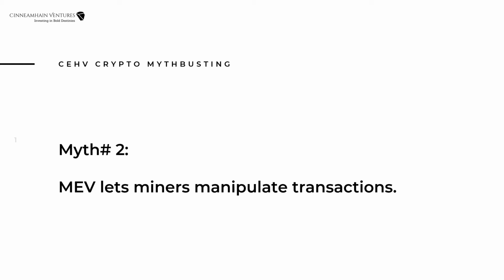Myth number 2. MEV lets miners manipulate transactions. Expanding on our first myth, it's important to better understand how MEV, or miner extractable value, works. There's a lot of fear-mongering suggesting that MEV means that these blockchain miners are dangerous, manipulative middlemen who are going to be able to modify our transactions at will, and that simply isn't the case.